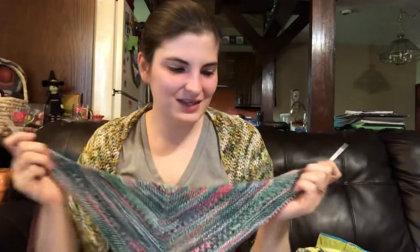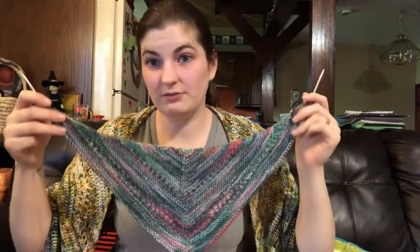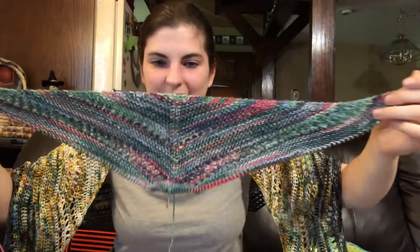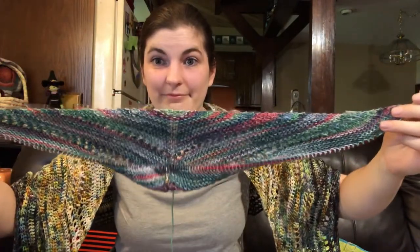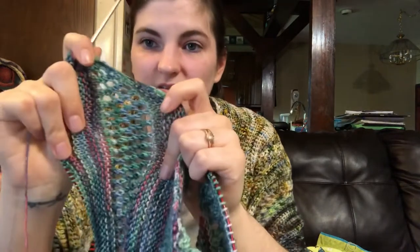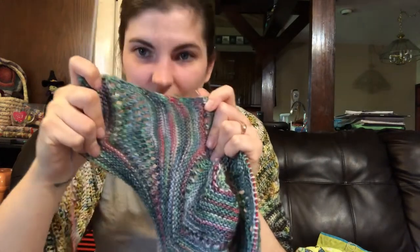But yes, hopefully in a few weeks I'll be done with this. I might be slowed down a little bit by that giant mesh section that's gonna kill me. There's gonna be two big mesh sections. It's gonna be double this one and then double the double. So quadruple this, I guess. That's how that works. It's gonna be really pretty when it's blocked out. I'm excited to see it, and I'm very happy working on it.